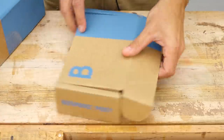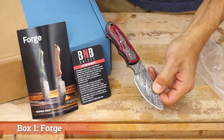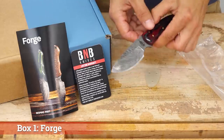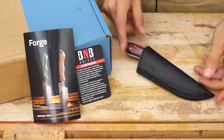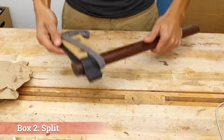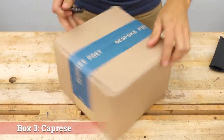Okay, box one is called Forge. It looks like we have a pretty awesome looking knife. This is made by Buck and Bear Knives. Yeah, it's gorgeous. Wow, that's a nice one, and it's sharp, yep. That is really beautiful. Okay, box two is called Split. And look at this beautiful hatchet. It's got a nice sheath on it. This is gonna come in pretty handy later on when we go out in the woods and keep cleaning up, that's for sure. Okay, box three is called Caprese.